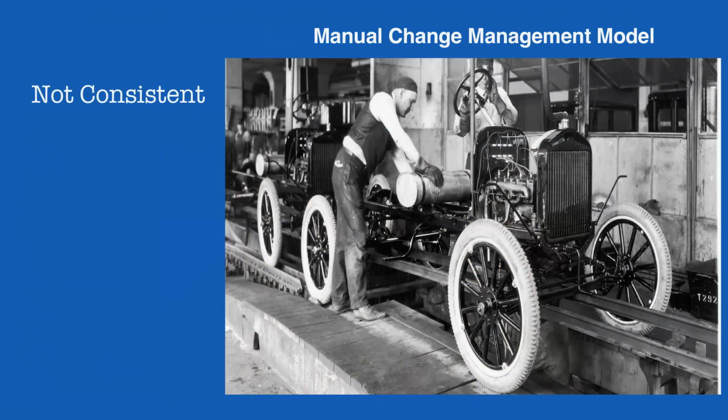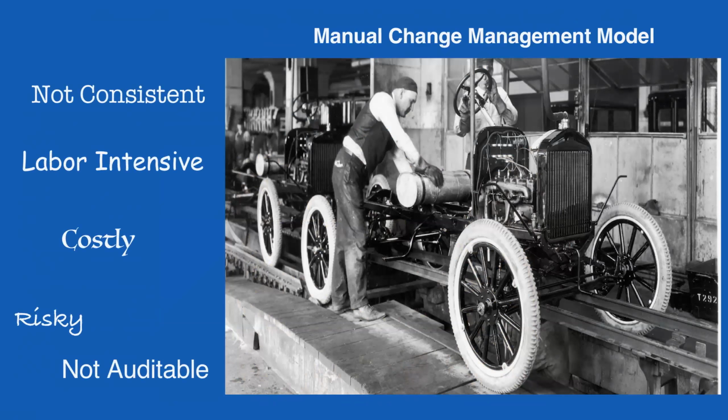Very similar to the old-time creation of a Model A car, it's a very manual change management model. It's not consistent. It's extremely labor intensive. It's very costly because you have the JIRA admins constantly having to make changes manually, back things out, and go back and modify some of the human errors that were introduced into the system by manual changes. It's very risky. It's not repeatable. And lastly, it's not really auditable because it's a manual process.